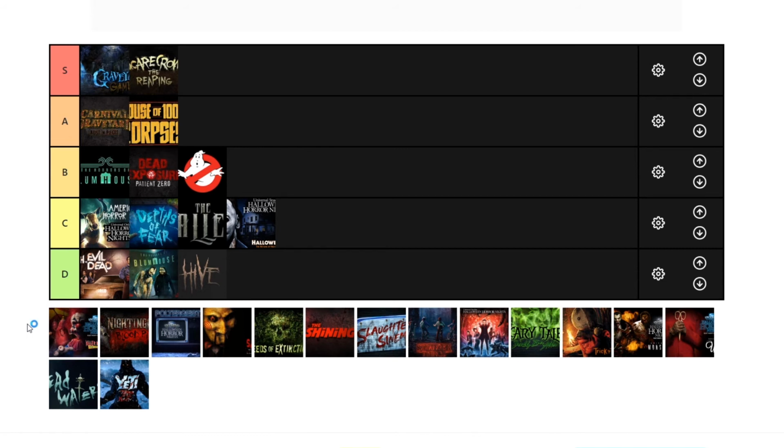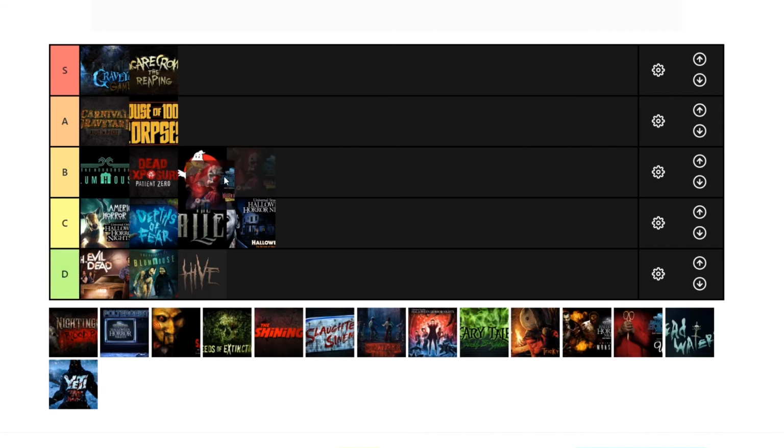Killer Clowns from Outer Space, though, from last year. Loved the house. Followed the movie so well. The clowns looked great. The music was great. The smells were great. Just everything about this house really immersed you in the theming of it. It goes in A. It's fantastic.